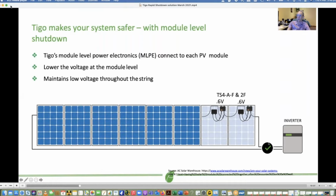So that's probably the most cost-effective solution for somebody looking to maybe replace or augment rooftop isolators. I'll have a closer look at that particular product category in the next few slides. But in addition to that, we also have our TS4-A-O and TS4-A-S, and they provide PV off. This PV off is fully safe, down to 0 volts, and we'll talk about how that's achieved in the next few slides.